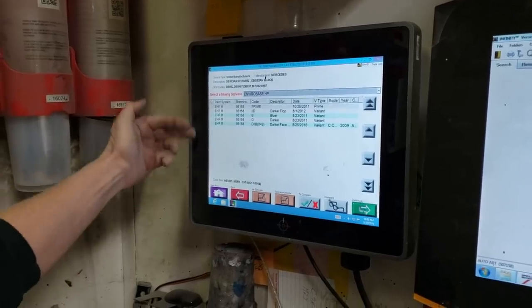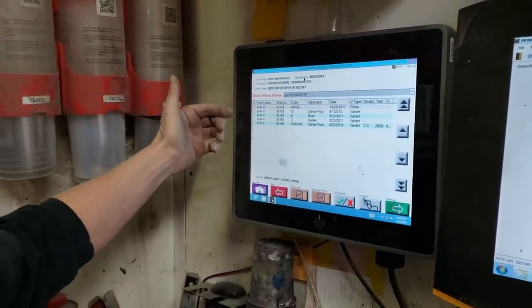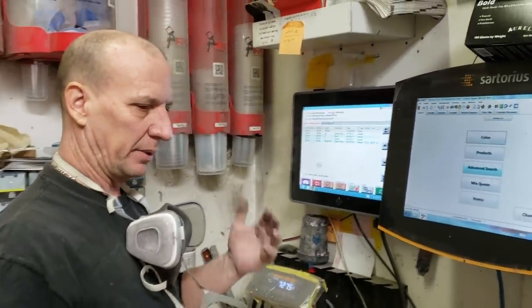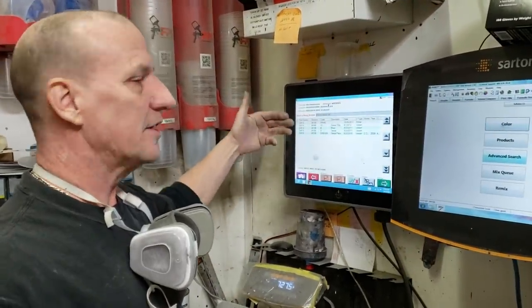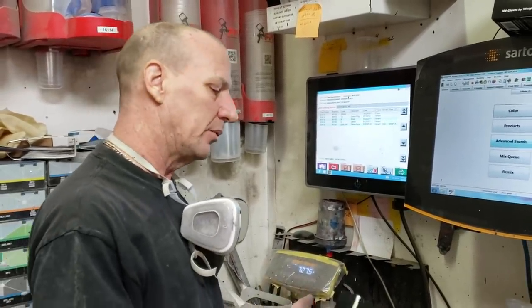These are the variances that the manufacturer has actually documented and made. So depending on where the car is built, what plant, what manufacturing establishment, those variances may differ from factory to factory. Okay. So that's where you come up with your variances.